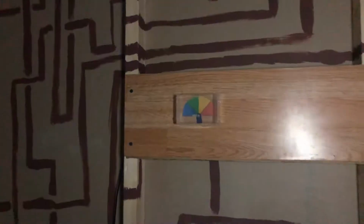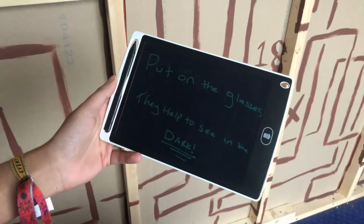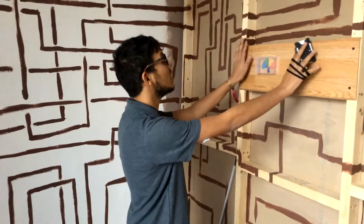Clues can consist of anything from counting the flashes for the coloured padlock or to just hindering you, saying something like, why are there so many Jaws books in the room? One of the worst clues we've had was put on the glasses, they help you see in the dark. So they put on the glasses, turned off the lights, and of course they were like, nothing's changed! Oh, what's this?